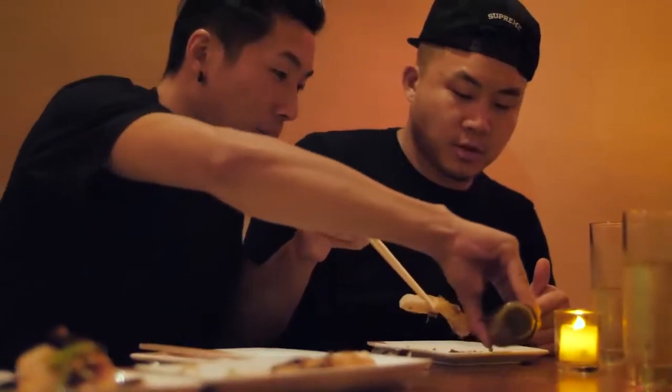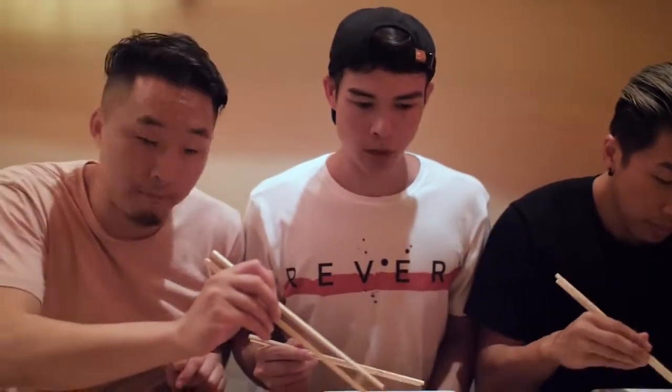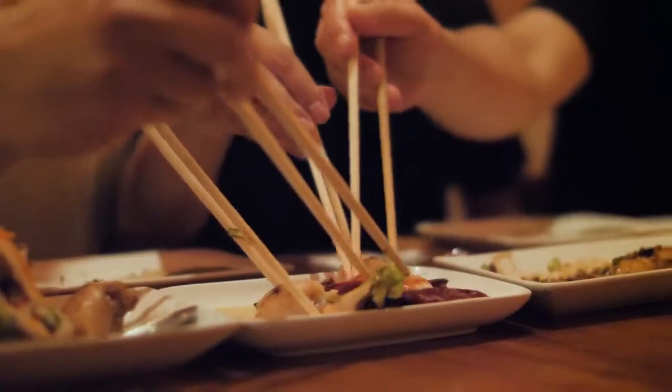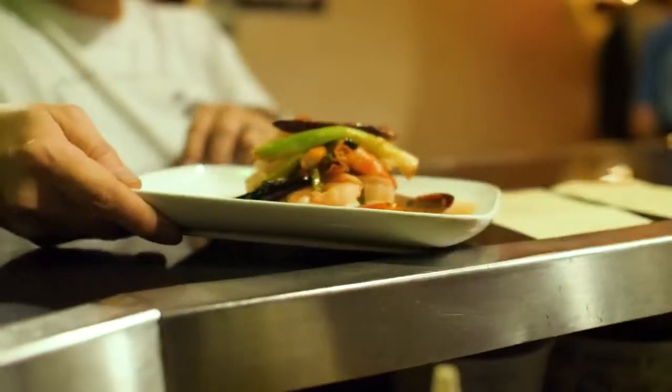This is one of my favorite hot sauces I've ever had, this Bronx hot sauce. The chef here, King, came up with this hot sauce. All the seeds and everything are grown in the Bronx community garden. That's why it's called Bronx hot sauce. Let's go on to the drunken shrimp. You can really taste the Filipino side. Calamansi for me is something that as soon as you taste it, you know the calamansi is there.